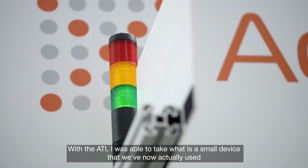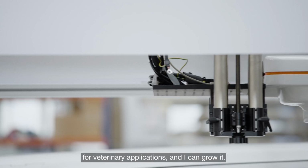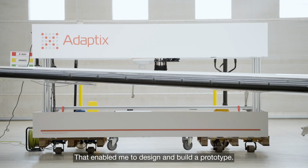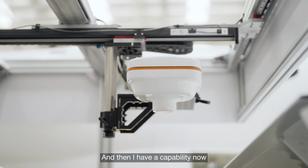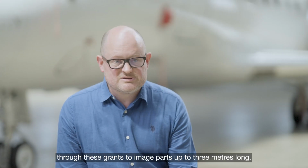With the ATI, I was able to take what is a small device that we've now actually used for veterinary applications, and I can grow it. And it enabled me to design and build a prototype. And then I have a capability now, through these grants, to image parts up to 3 meters long.